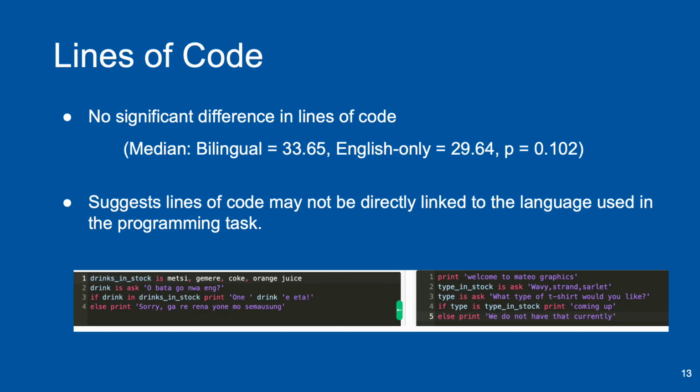The students in our study were evaluated based on their engagement with the HERDI platform, a tool that supports gradual programming and multilingual use. Our first key finding shows no significant differences in the number of lines of code produced by students working in the bilingual versus the English conditions.